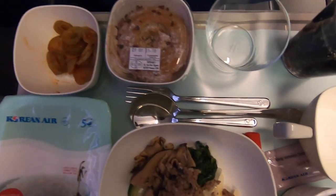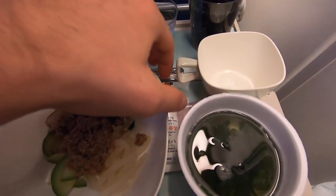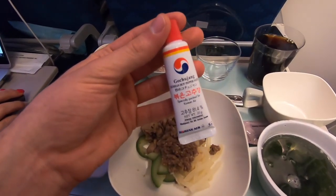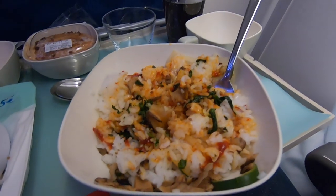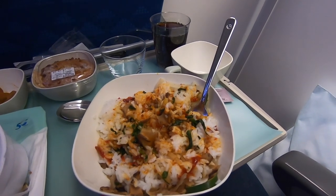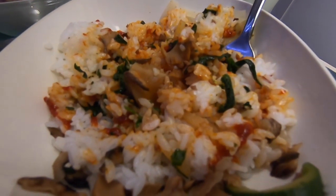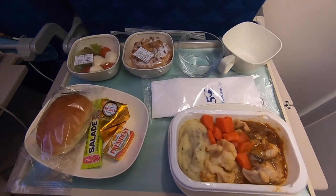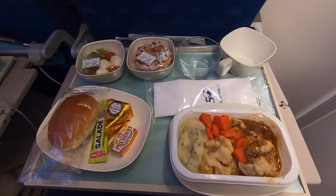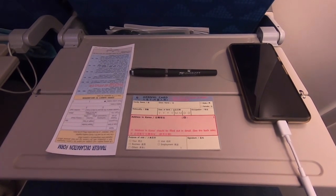Notice the nice metallic cutlery and the real glass. And this is the Korean sauce that you should add in your bibimbap. Now let me show you what I could have had if I ordered the chicken. Not the same, right? So if I can give you an advice on Korean Air, choose the Korean meal. Just before switching off the lights, the cabin crew gave us our immigration forms.